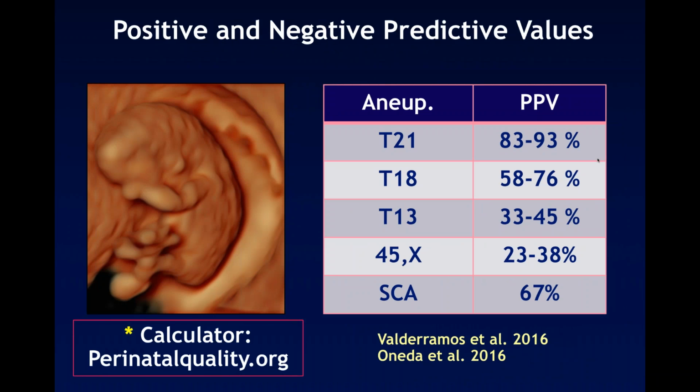Now, what's important to the clinical provider is the positive and negative predictive values. If you have a positive test, how likely is it that the fetus actually has the disease process? That's dependent on the prevalence of the aneuploidy within the population. While there are tables that show ranges, the best way to figure that out for your patient is to use a calculator that's available at perinatalquality.org.